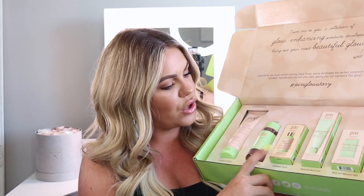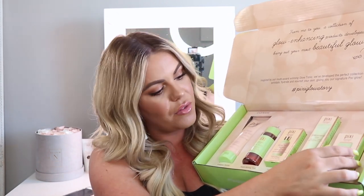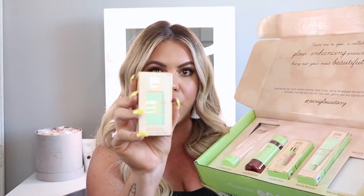They also sent over the Glow Tonic Serum, which I've never tried before, but I'm excited to give that a go. And they also sent the PH Phenomenal Gel Neutralizing Moisturizer. And then they also have the Multi-Use Moisture Stick on the Glow. So I'm going to open this up. I'm kind of curious what this guy is.